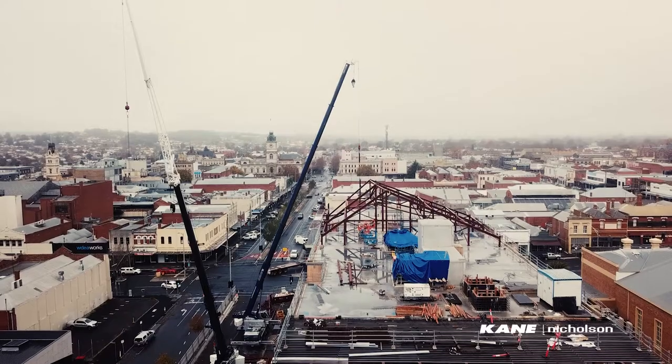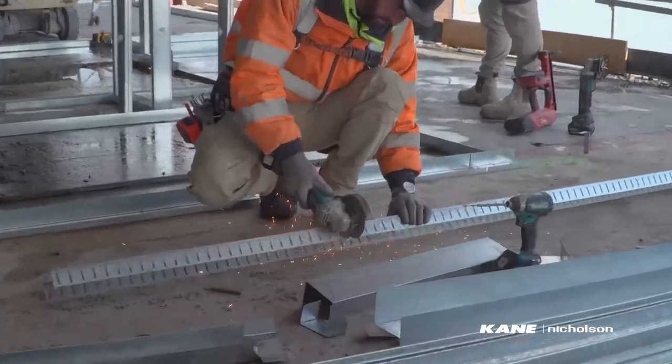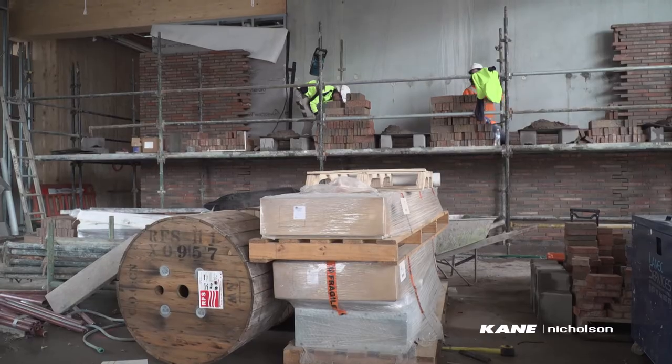Over the next couple of weeks, we hope to finish installing the roof, allowing our finishing trades to really get a crack underneath it within the building. A massive race for us to get the roof on prior to the wet winter months. At this stage, we're on track and on schedule to finish on time and on program.